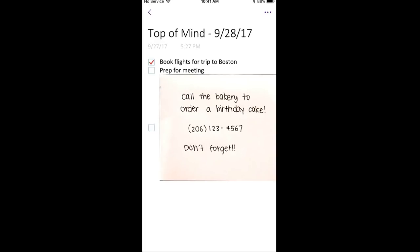So I don't need to worry about this piece of paper that might fall out of my pocket, or I'll put it through the wash or anything like that. I know that my notes are safe in OneNote. And I'll show this handwriting recognition feature later.